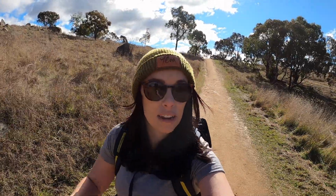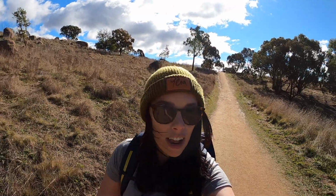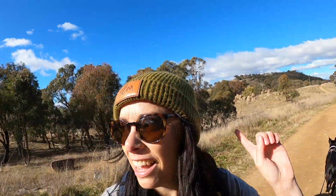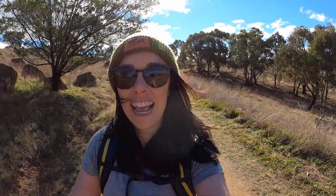Okay guys, I'm getting my first really good look at Mount Arawang. There's lots of birds flying around and a couple are moving like they could potentially be eagles, so that'll be something really cool to check out once we're up there. But there it is, almost there for our summit for today.